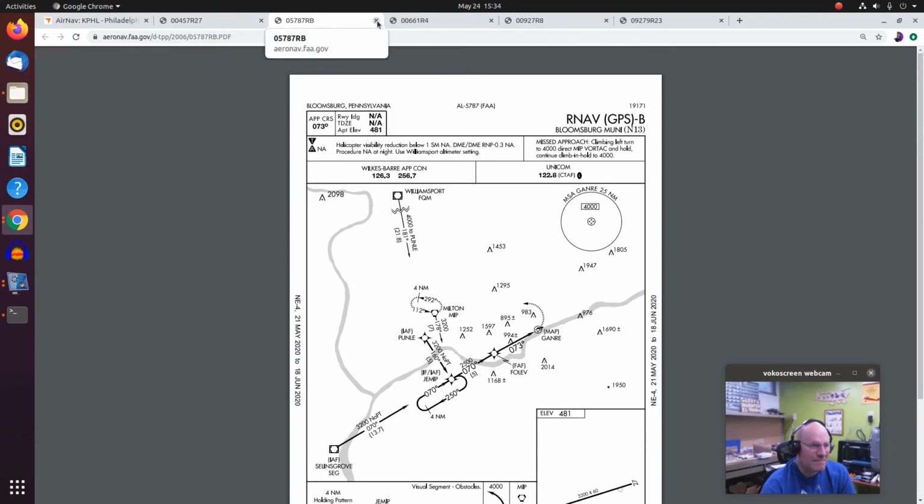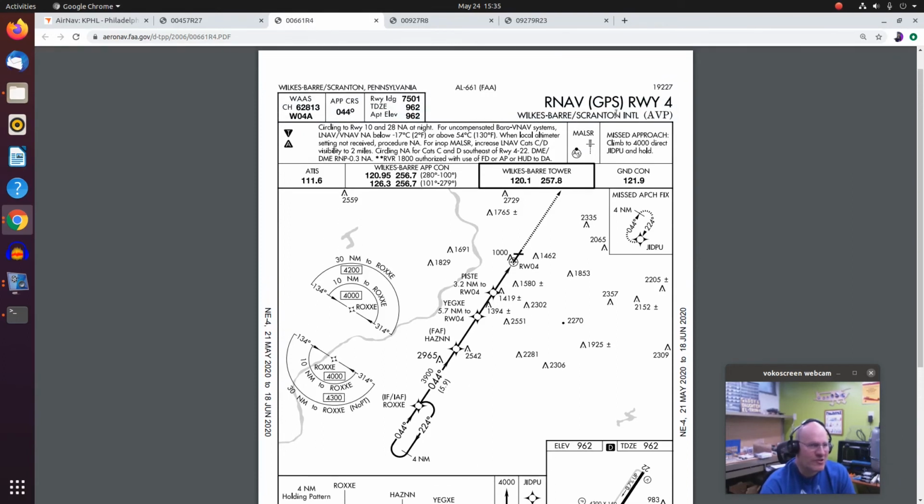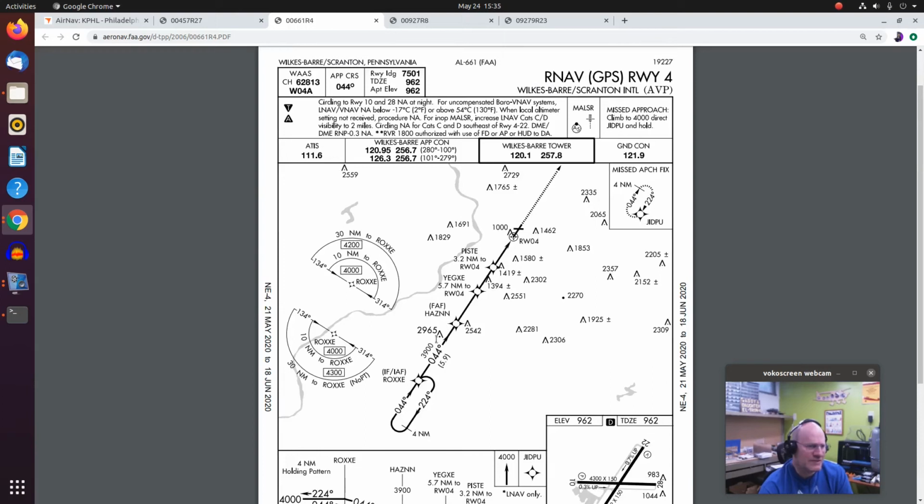Now, if you're lucky, you'll find a slightly better approach. So here's an approach into Wilkes-Barre. And this one has circling minimums, and it also has, here it says LNAV MDA. What does that mean? Lateral navigation. So if I have a non-WAAS GPS, this is my minimum descent altitude, 1680. So it's a little bit better than if I was just circling. If we have a sneak peek here at the plan view, you'll see it's also kind of an I approach, has a holding pattern reversal here.